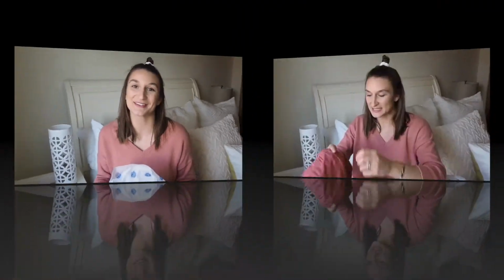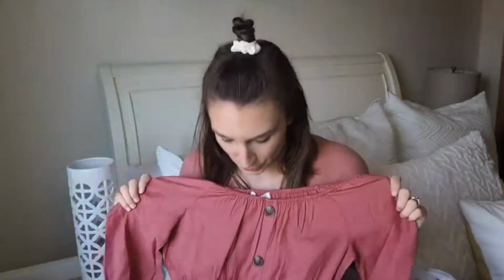And now the clothes. This, my friends, is an off-the-shoulder dress, and it's got these brown buttons right here, and it goes not too long, which is gonna be so cute. Love the material, it feels very sturdy, and I really hope that this fits nicely on my body.